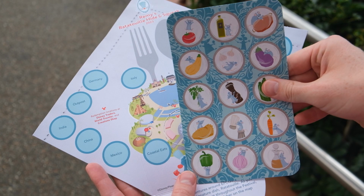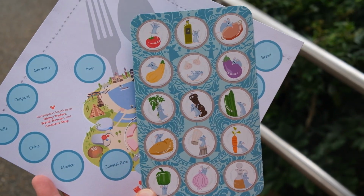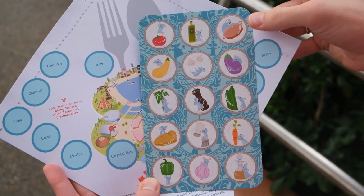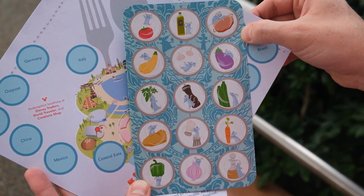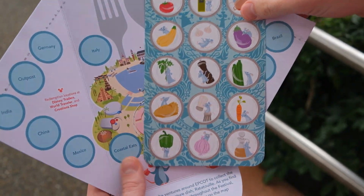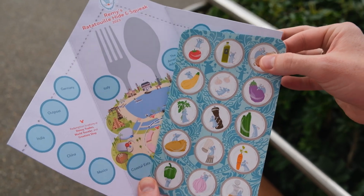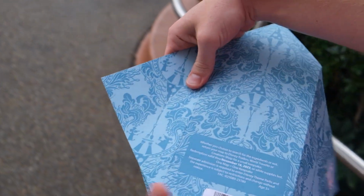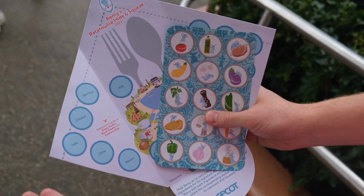And then these are what the statues will look like. Similar. They won't be exactly like this, but they definitely will have, like, say, an eggplant with Remy, or a pepper grinder with Remy, and that's how you'll know which Remy you've found. And then you take the sticker and you stick it on the map. One thing to know is that you can actually get your prize early. So if you don't want to complete this and get your prize, they will stamp the back of the map and you can pick up your prize before you even complete it.